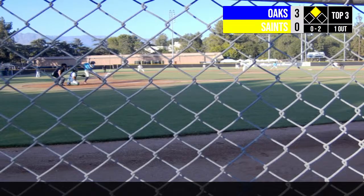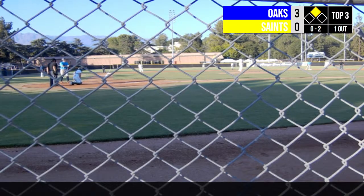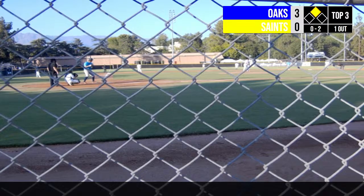Another 0-2. Johnson fouls off another. He's putting up a great at-bat against Ballantyne here, and something that the Oaks are doing well now, and we've seen them do well time and time again. Make the pitchers work, and as they do that, they get more experience and they learn how to adjust to pitches in various ways. He's had an 0-2 count for a while, and Galloway at second looking to come home in some way.